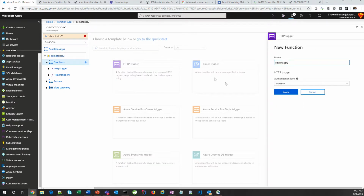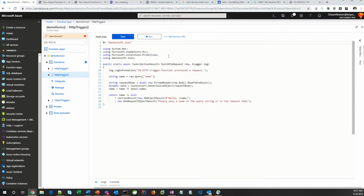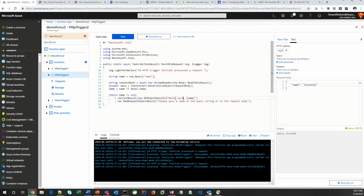But if I were to just select an HTTP trigger, it creates this trigger, and they give you some boilerplate code right here, and you can actually run a little test right here in the console, which I think is super cool. You've got the post method, you've got the output, and then you've got logs coming down here. So I could actually change the post. If I say 321, and then I ran that again, you'd see that I've got 321 down here. And if I wanted to change it to hello world, then I can see that over there.